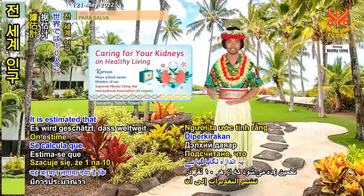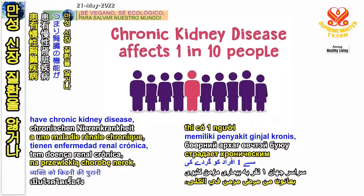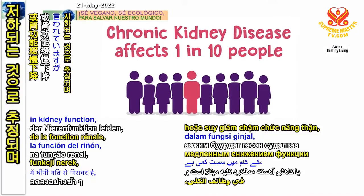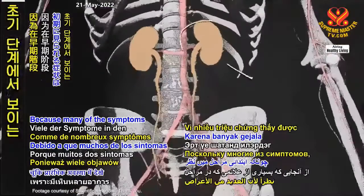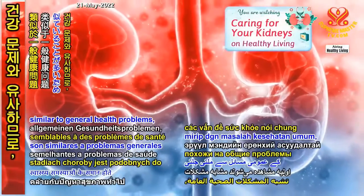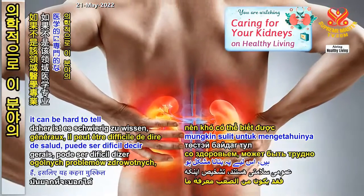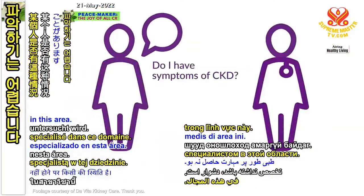It is estimated that 1 in 10 people globally have chronic kidney disease or a slow decline in kidney function, and most of them are not even aware of it because many of the symptoms seen in the early stages are similar to general health problems. It can be hard to tell if one has the condition if not medically specialized in this area.